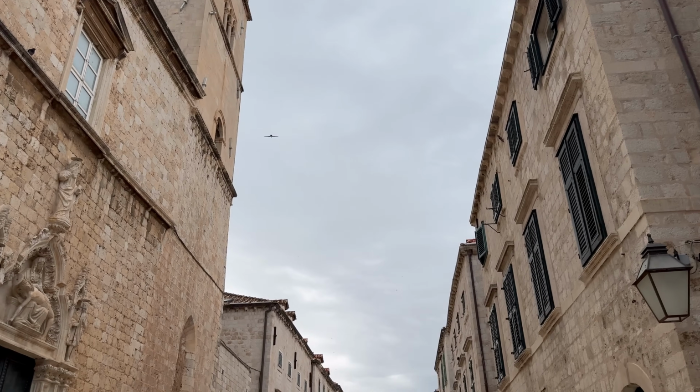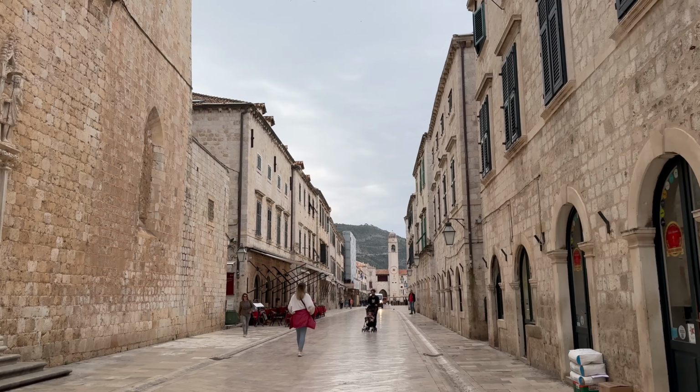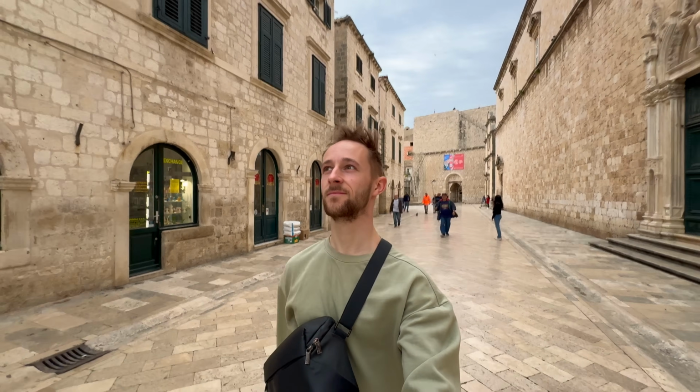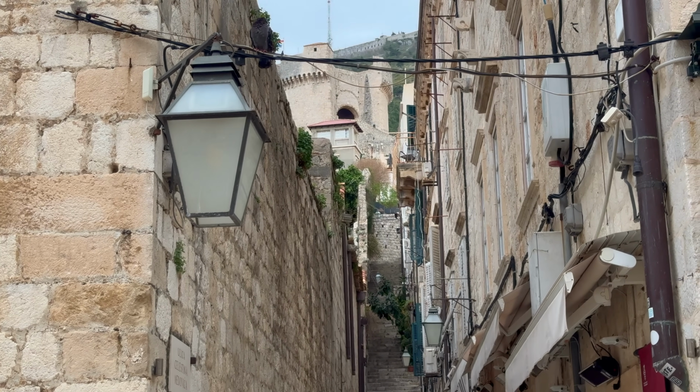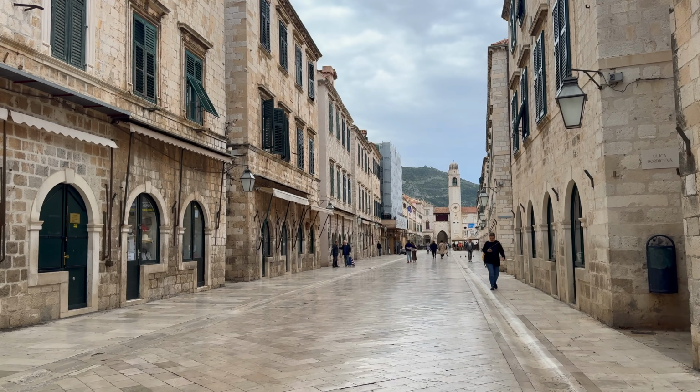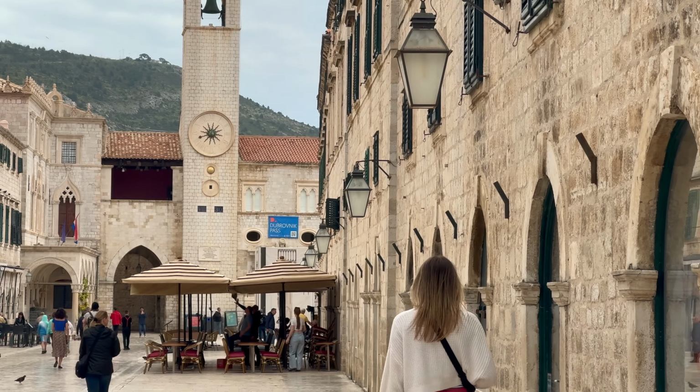Anyway, carrying on our way down Stradun again, we head for one of Dubrovnik's most iconic spots. But first we stroll by the numerous side streets containing a variety of bars and restaurants, and the continuous flag holders which would have no doubt lined the main streets in colour many years ago.